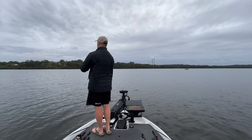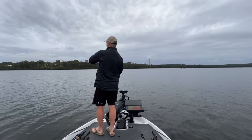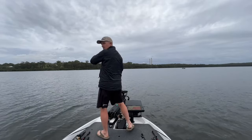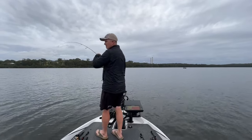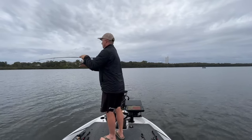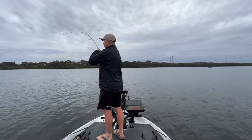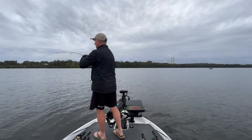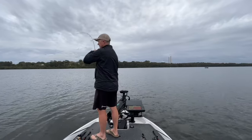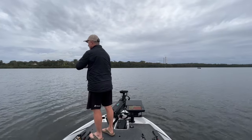Oh, that's a good boil. Come on, who wants to eat it? Yep. That one wants to eat it. Oh, it's a head shake. The better fish. No, it's covered in weed, that's why.